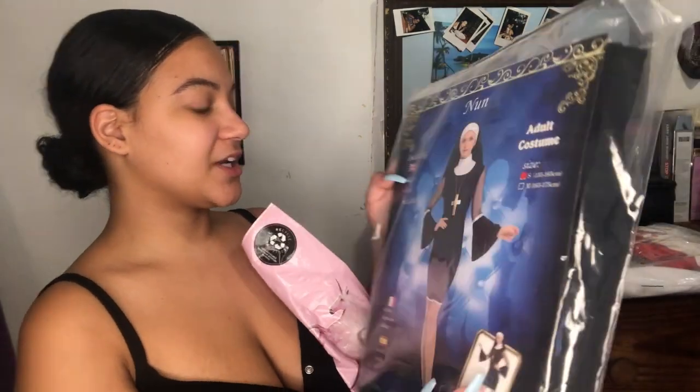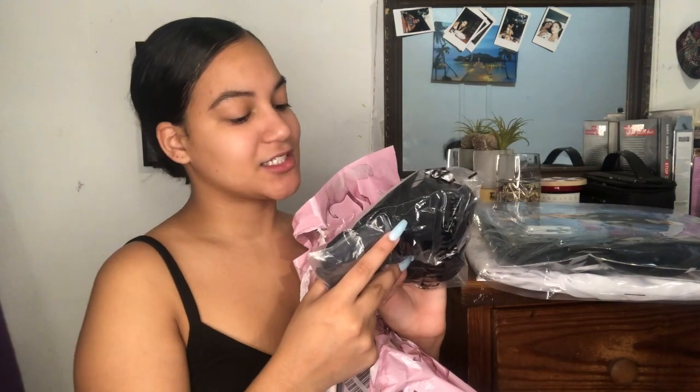Oh my, what? This is a nurse Halloween fancy dress. One size. A nun, including dress, hood, and necklace. This is a size small. This is a black skeleton foil print high neck mesh jumpsuit, size 10. I'm not sure which one I should try on. What do you think, Belize? My little sister's saying that we should try on the nurse one first.